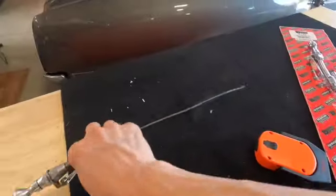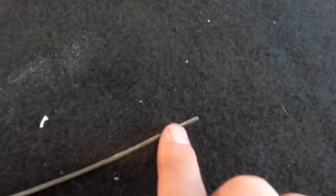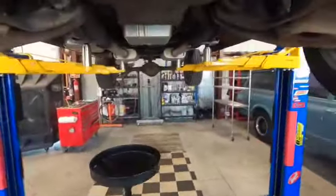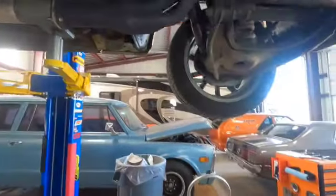Still no luck, got the old one pulled out, and the end is just frayed from where I got cut. But unfortunately, the pan is going to have to come down.